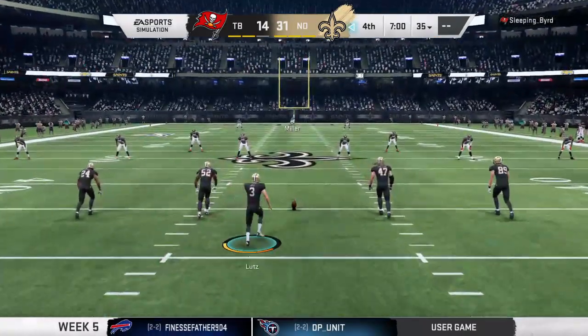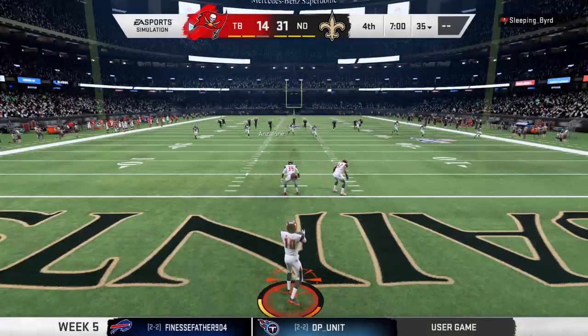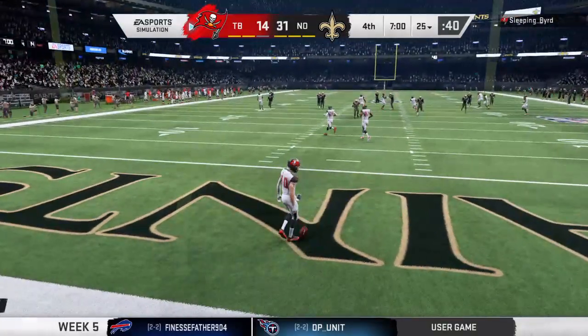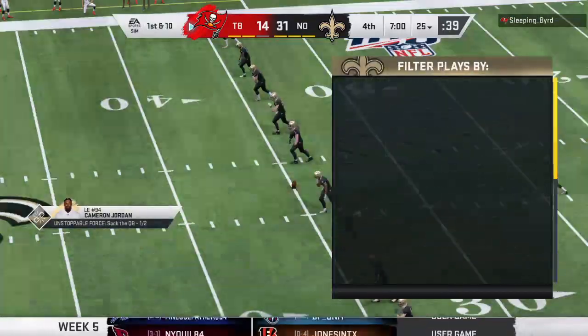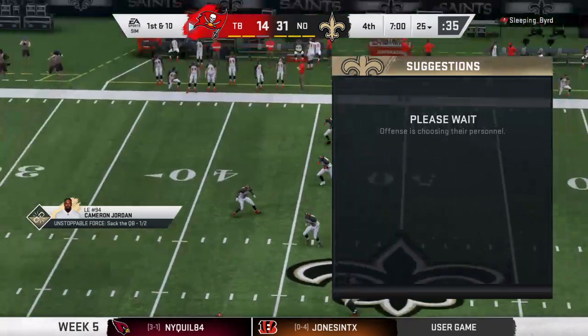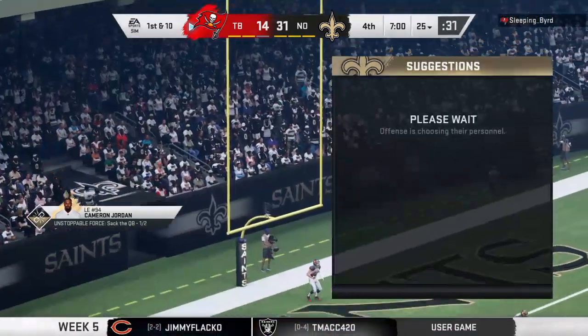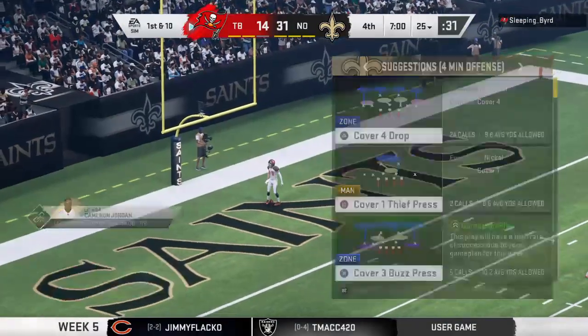So Lutz to kick it off. It's hard to get hit some flat routes. I'll be trying to. This will be taken to the back of the end zone. Cause if it's there, I'm taking it. You know, if it's something easy, we gonna live with it. Right.